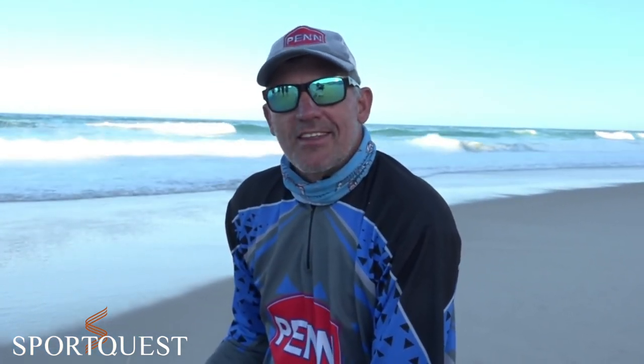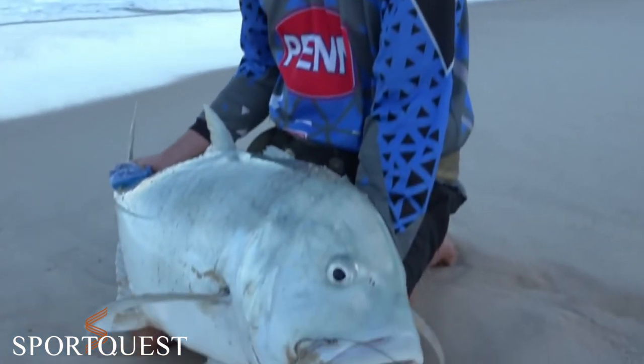Guys, I'm totally chuffed. That's my trip made. Beautiful GT. When you target these big fish, you either fish big artificial baits or big live baits. I mean, that's your best options for success. So, nice big salad fish. 10-minute wait, and there we go. This is the result. Beautiful kingie.